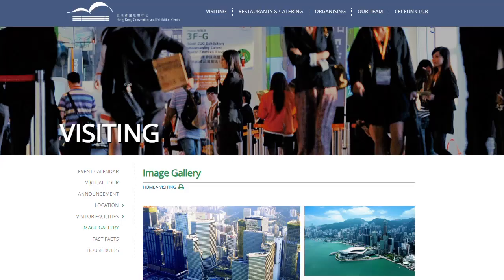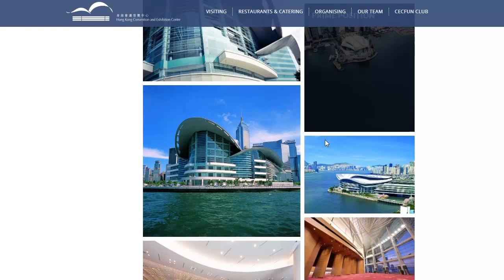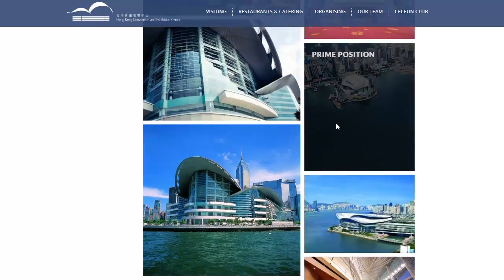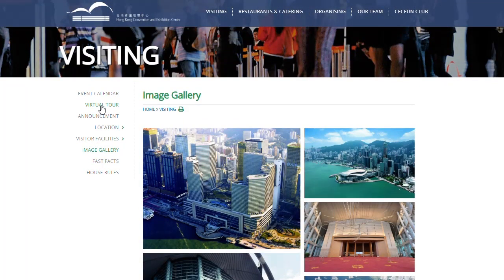With its vast curtain of glass and 40,000 square meter aluminum roof sculpted to echo a seabird soaring in flight, the striking Hong Kong Convention and Exhibition Centre is a major landmark on the Hong Kong Island skyline.